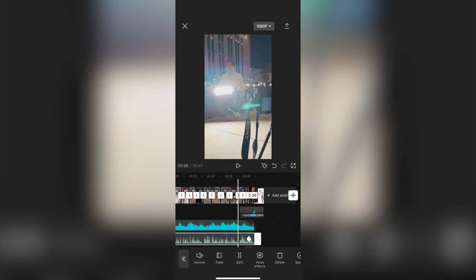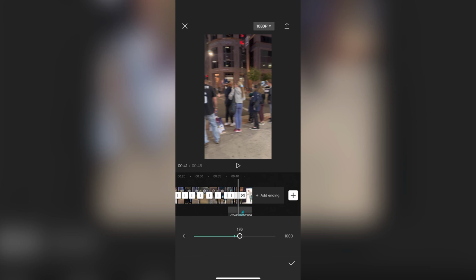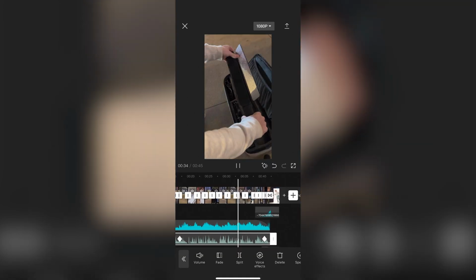Alright, now I'm hearing at the end, it's kind of quiet. So what I'm going to do is go on to the voiceover, go to the volume option, and turn that up. I want that in like the 150s. We'll go 150, we'll see how that sounds. And as I go along, my voice will raise up gradually too.